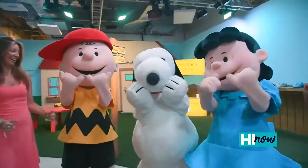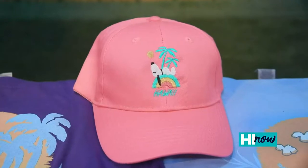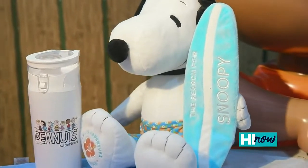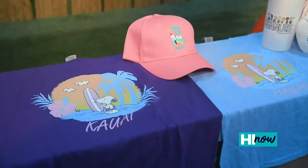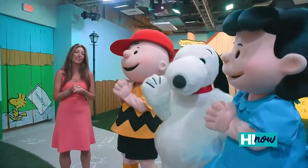There you go. And Lucy, they've been really busy while here in Hawaii. They've already got their Hawaii-inspired merch. That's right. After you are finished with your really fun adventure, you will exit out into a small retail shop where you can find all of your favorite Hawaii-inspired Snoopy and Peanuts Gang retail t-shirts, cups, hats, lots of fun stuff.